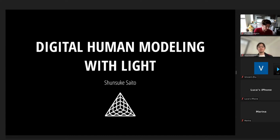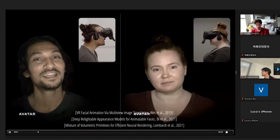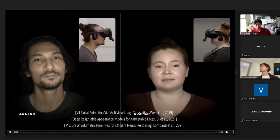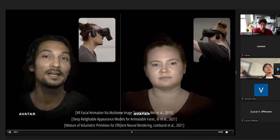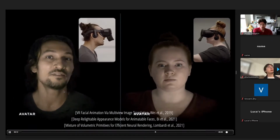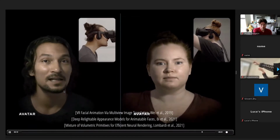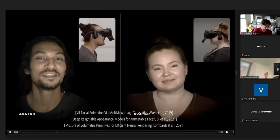So today I'm going to talk about digital human modeling with light. I'm going to talk about how we leverage different kinds of light to enable higher fidelity digital avatar modeling. As I got introduced, there's a recent demonstration called Kodak Avatar 2.0, where two people are communicating in real time using their own facial avatars. The rendering is what both persons see on the screen in real time, and they are driven by their own facial expression.